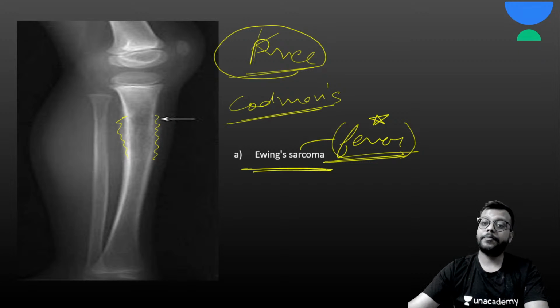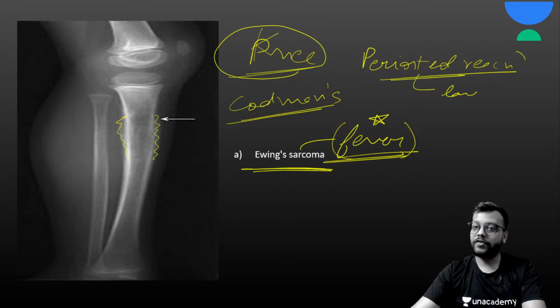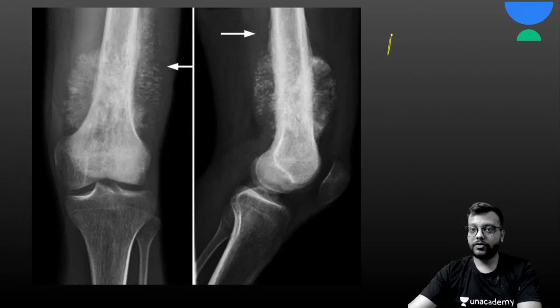But here the periosteal reaction is regular and in the form of layers, so there is a very important onion peel appearance. Whereas in osteosarcoma, the periosteal reaction is very intense.